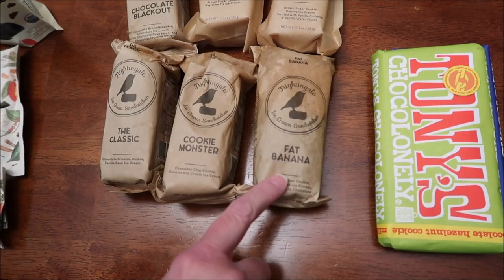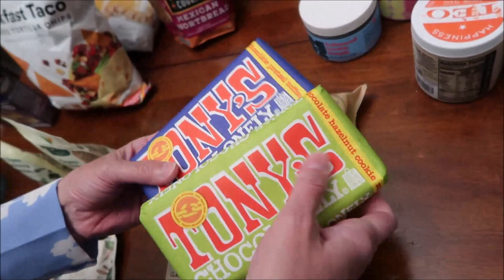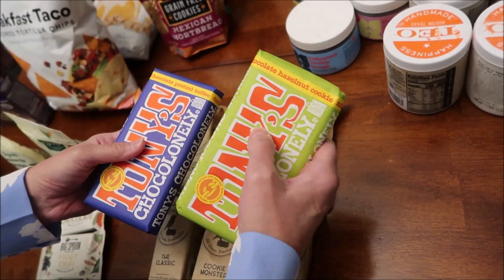I found some Tony's Chocolonely bars we have not reviewed, or at least I don't think we have. This is the milk chocolate pretzel toffee, and this is milk chocolate hazelnut cookie. So we've done hazelnut, but I couldn't find hazelnut cookie.